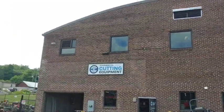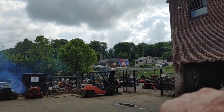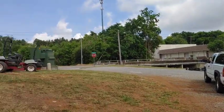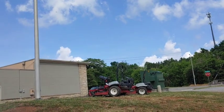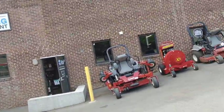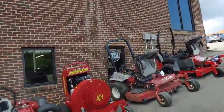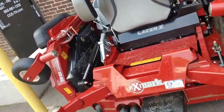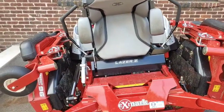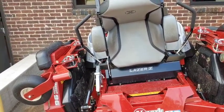All right, we're here at the commercial cutting equipment. I guess that's all their fixers and the ones they're working on. They got a couple of Exmarks up there for sale. I wouldn't mind having that one. I don't know if it'd go on my trailer. The 96 inch. Those are $40,000. Don't want that.